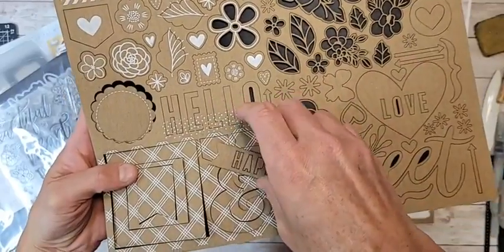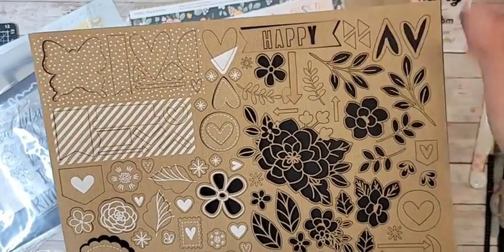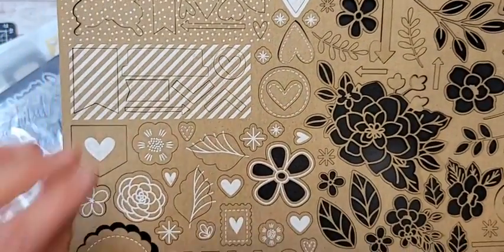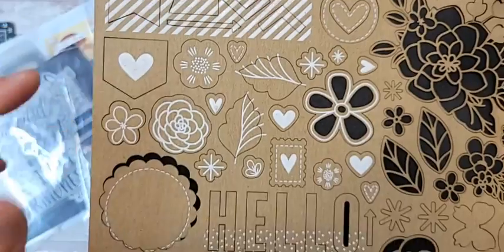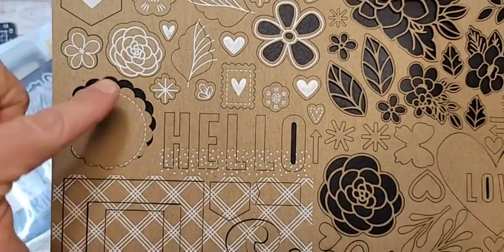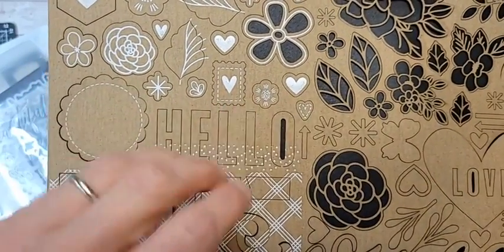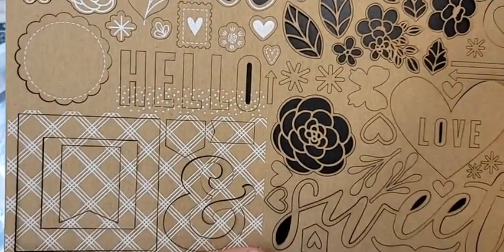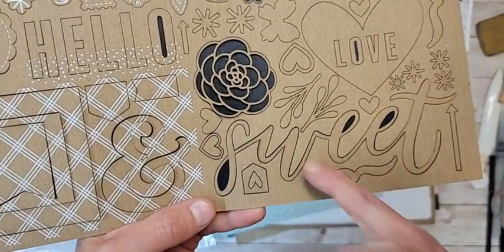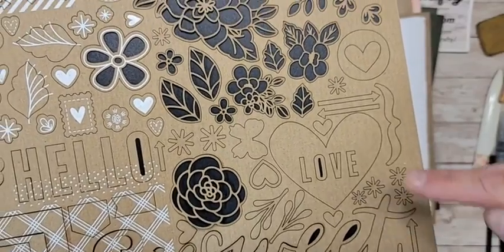Look, they literally fall out, okay? But if you can see, some of them have this white UV coating patterns on them. Isn't it so pretty? And so I've been using them with our markers, our tri-blend markers. You could ink them up, and that white is going to resist ink. There's so many ways to play with these that I just haven't done it yet. Sweet, love, all of this kind of thing here.